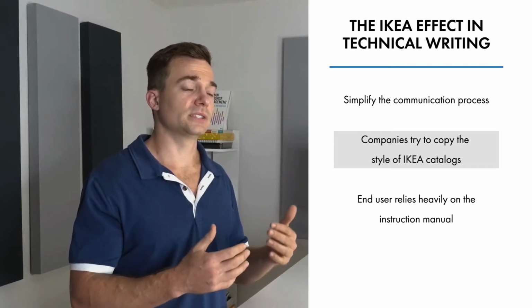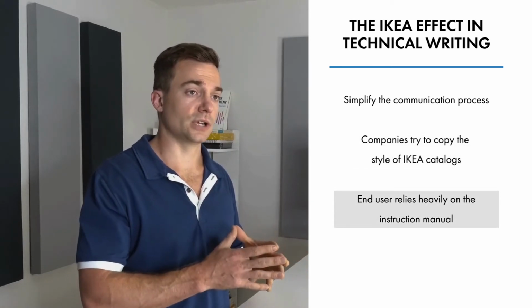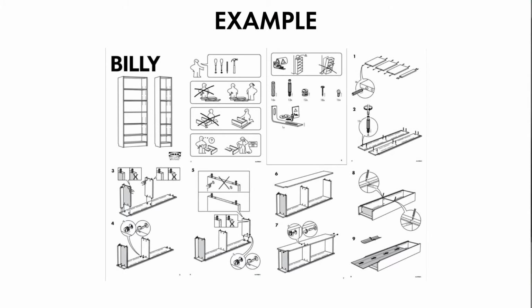In fact, it's something that works so well that many companies try to copy the style of the Ikea catalogs and how-to guides. While the team members and developers and engineers who work on creating products may understand complex information, the end user relies heavily on the instruction manual and their analytical ability to interpret and follow those instructions. And the Ikea effect acquires great importance in simplifying the processes and effective communication in technical writing. And many companies try to copy the structure of the Ikea catalogs because of their efficient presentation, making it very easy for the end user to read and understand.